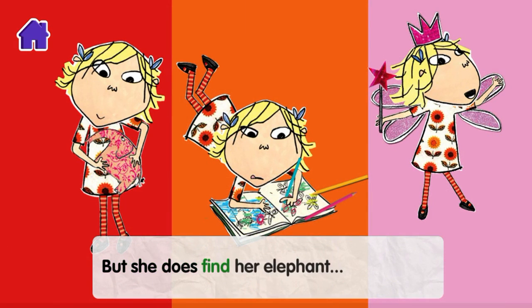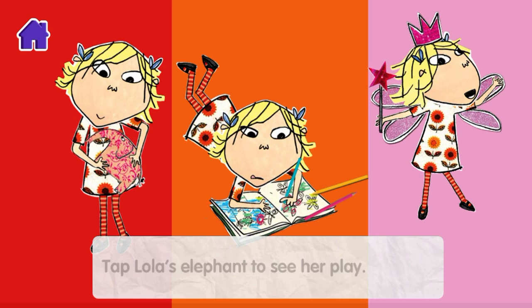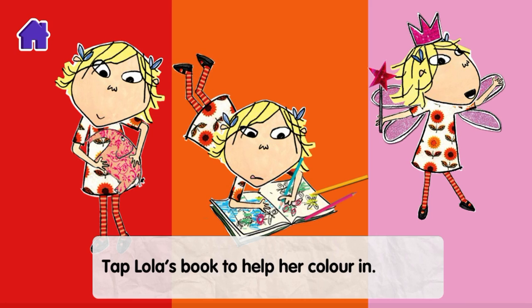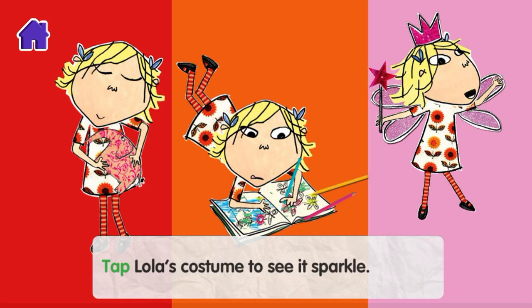But she does find her elephant. Tap Lola's elephant to see her play. And her colouring book. Tap Lola's book to help her colour in. And her favourite fairy costume. Tap Lola's costume to see it sparkle.